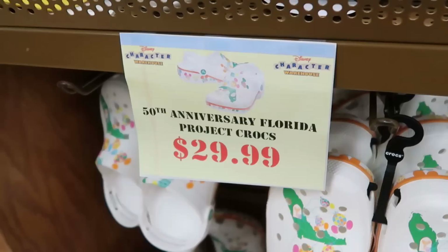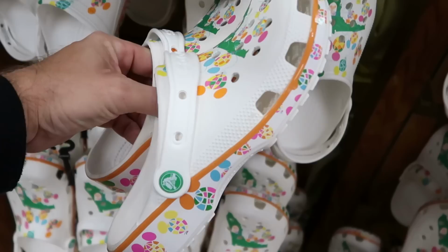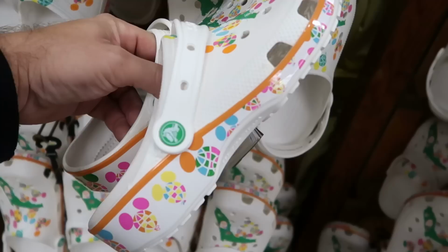So over here they have some more new Crocs for the 50th anniversary. Florida Project Crocs. These are $29.99. They actually had the matching Disney Parks lounge fly to this not too long ago, so it's really cool to see the Crocs here.